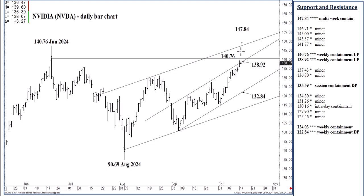And so I think this is the big level. This is a 2, soon to be 3 month channel top that may contain buying through the rest of the year. And I think this is a classic setup. You close above, and this is the scenario, if we close today above 138.92 to 140.76, we get shorts that exit the market, that adds fuel to a rally. We get longs that enter the market. We get a nice 3 to 5 day pop to the upside. Could be an aggressive 1 to 2 day rally up to 147.84, and this could wind up containing buying then through the rest of the year.